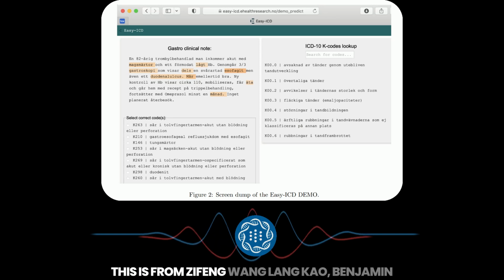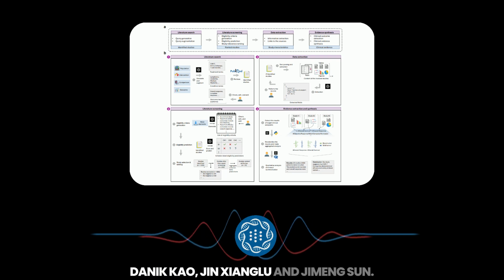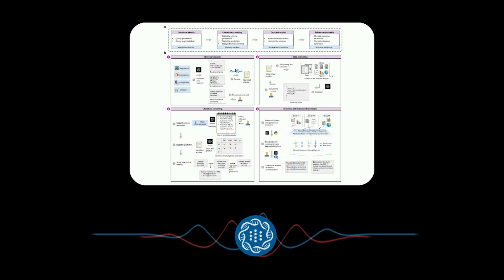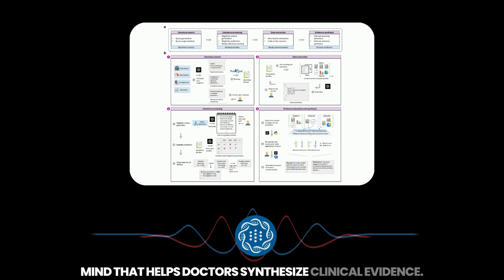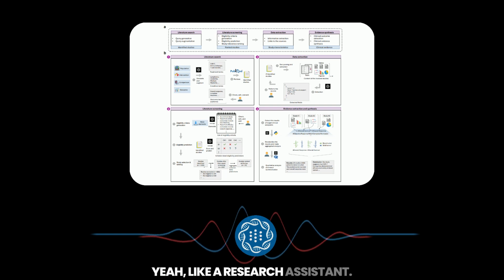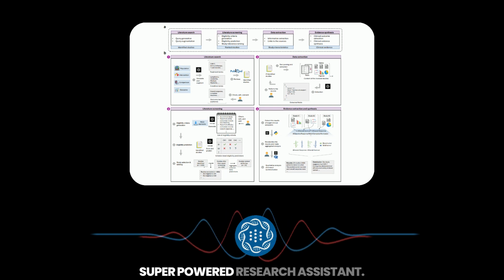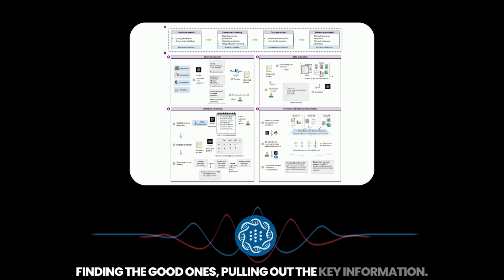Okay. This is from Zifeng Wang, Lang Cao, Benjamin Danek, Qiao Jin, Zhiyong Lu, and Jimeng Sun. And they developed an AI system called Trialmind that helps doctors synthesize clinical evidence. Right. Basically, it helps them make sense of all that research. Like a research assistant. Totally. A super-powered research assistant that can go through all those studies, sifting through them, finding the good ones, pulling out the key information.